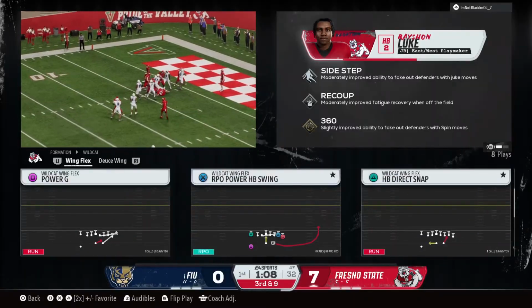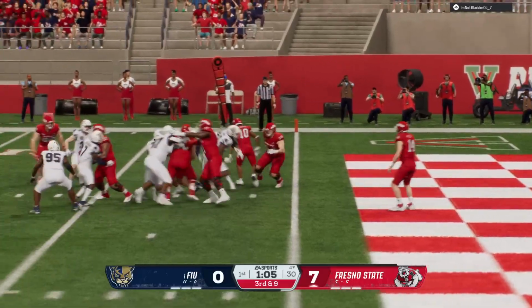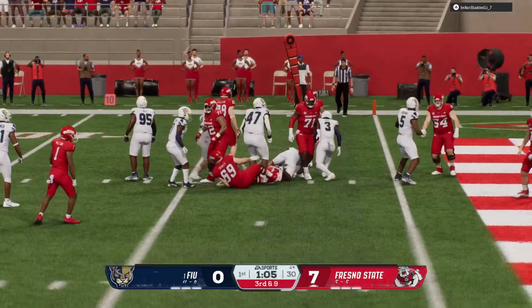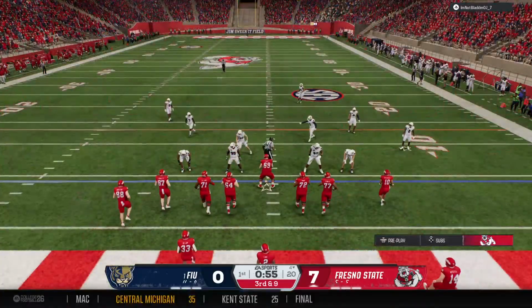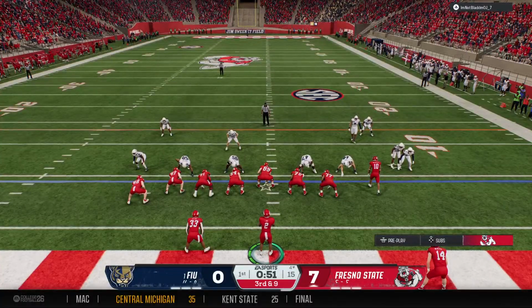Man, nowhere to run on that play at all. About all you can say is do better. But that's the problem. Are they able to do better? And that's why you keep trying things, right? Keep trying to get on the perimeter, run it up the middle, try different things to see what you do well.